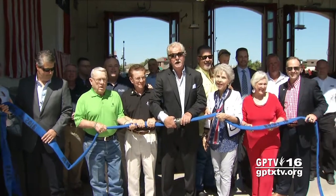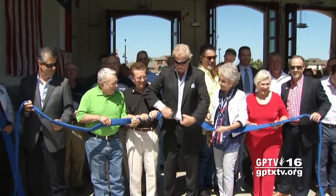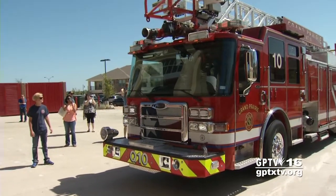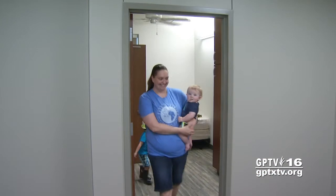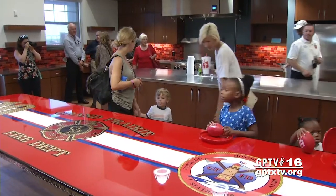3, 2, 1. Now it takes a little bit to unscrew this thing. On Wednesday, dignitaries opened Station 10 with a hose uncoupling ceremony and then the roll-in of the first fire truck. The 12,000 square foot building includes 4 drive-through bays, 8 dorm rooms, a commercial kitchen, and a safe room that can withstand a Category 5 storm.